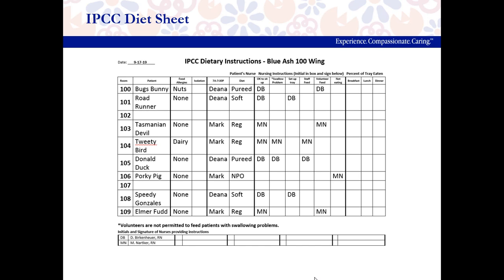Whereas another example would be the patient Bugs Bunny in room 100. This has been placed in by Nurse Adina, and you'll see their diet is pureed. It is okay for them to sit up, and it is okay for the volunteer to feed. So just to reinforce this, remember you can never feed a patient that's on a pureed or thickened liquid diet if they're on that for reasons of dysphagia, which would mean they have that history of aspiration, airway obstruction, choking.